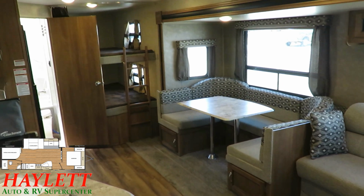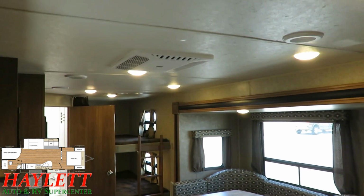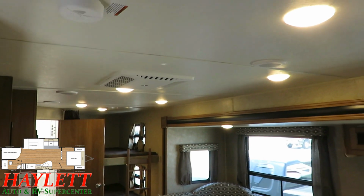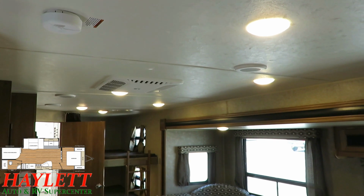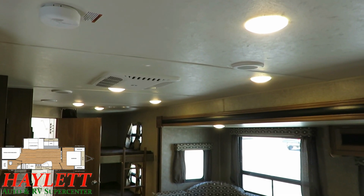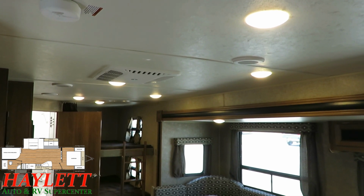One of the first things I noticed when I got her opened up and I flicked on the light switch is they're using some pretty high intensity lights in here. A lot of times campers in what you would often refer to as an entry level class right here don't have good lighting. They might have LED lights, but maybe not good ones. And unfortunately, that's one of those things.